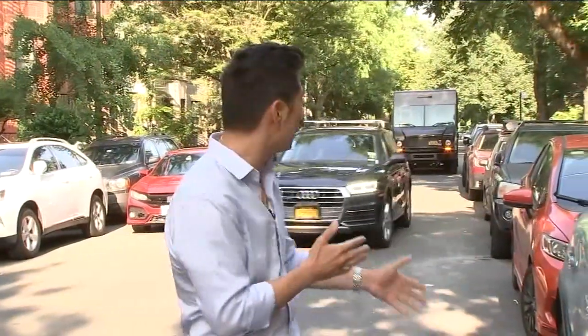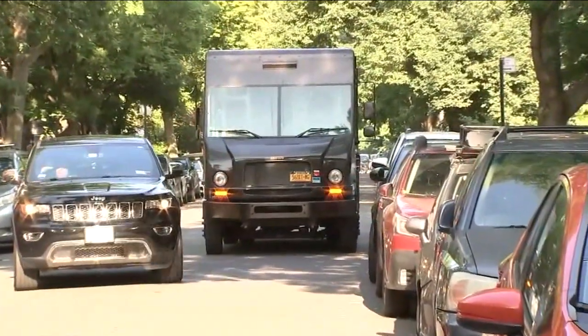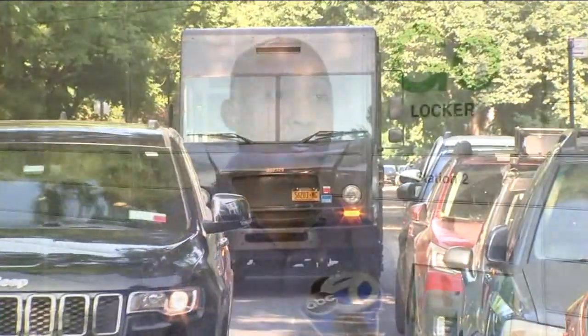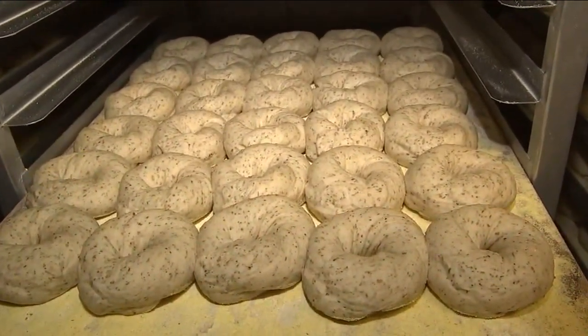The hope is this could also be good for the environment and for traffic. Imagine if a delivery worker didn't have to stop at each and every brownstone on this block and be double parked, and instead make one stop and be in and out. To be able to now take one delivery driver and be able to unload 50, maybe up to 100 packages all within 10 minutes. It's a game changer. Just don't forget to grab a bagel on the way out. All the bagels.